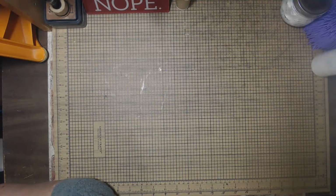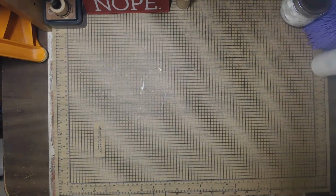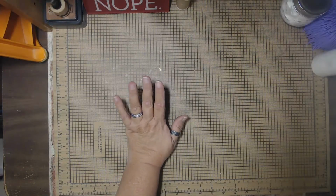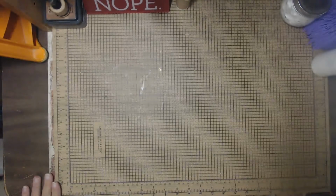Come out of there, you little booger. And Mike is doing the work on it to get it where we want it. My acrylic jig. Oh, yeah.